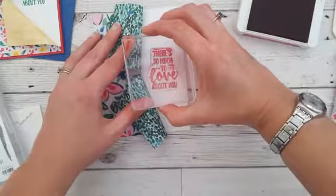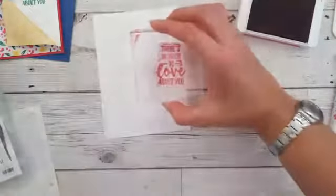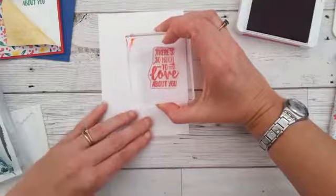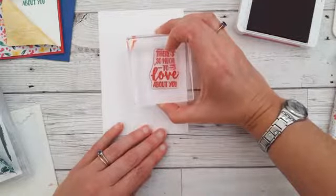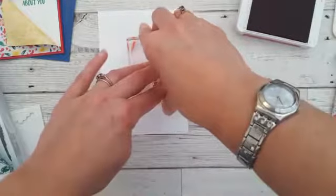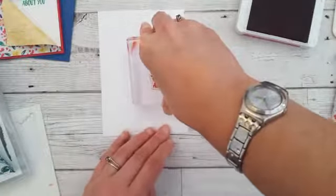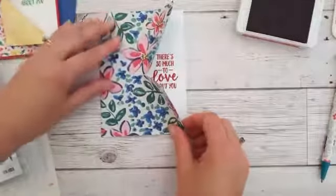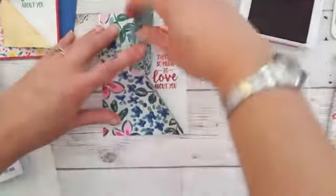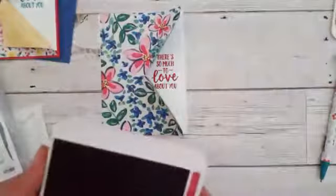Okay, I'm just going to see where I want it to go, and then just stamp it down. Make sure I get it straight, or as straight as possible. There we go. And then just double check. Yep. Alright, so that's where I want it to be.